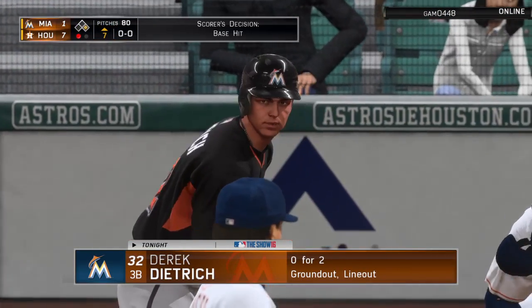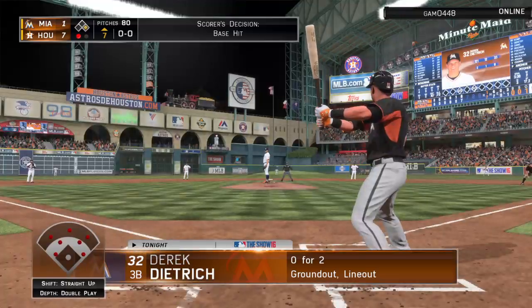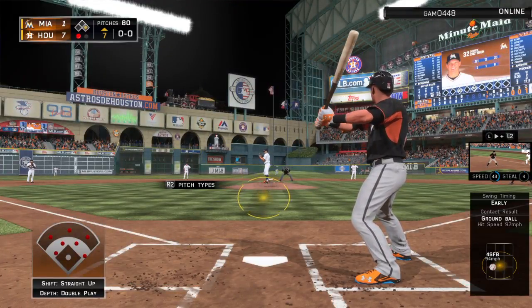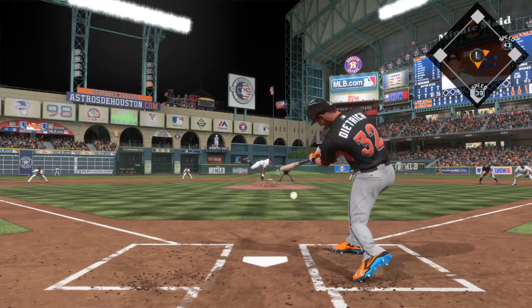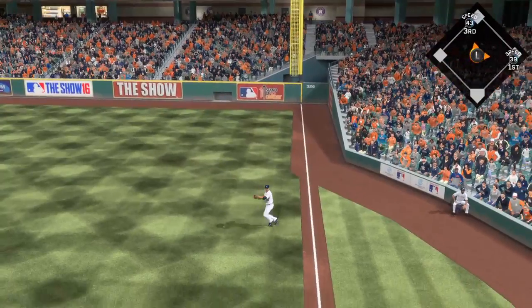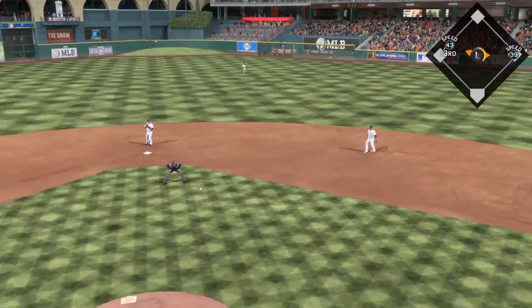Derek Dietrich stands in. He'll try to improve in this at-bat after grounding into a fielder's choice his last time up. Wow, just not going his way right now. Slumping pretty hard. He just needs some solid contact to get that confidence going again. And a sliding attempt at first, but this sneaks by him, a base hit.